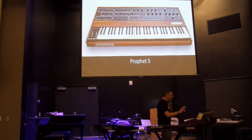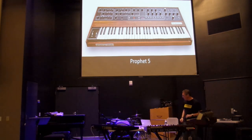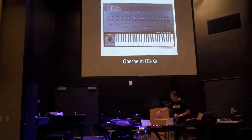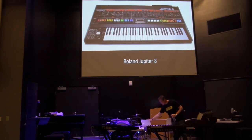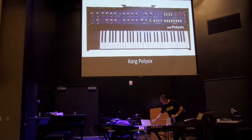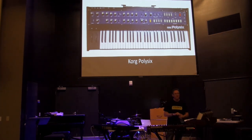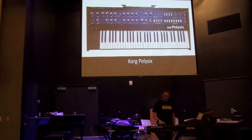And just like with the Minimoog, the success of the Prophet 5 led to a ton of similar instruments. The Oberheim OB-Xa, that's very famous to be heard on Van Halen's Jump. That's a direct copy of the Prophet 5. The Roland Jupiter 8, the Korg Poly 6, the Moog Memorymoog, on and on. There were all these really, truly legendary synthesizers that all copied the ideas of hooking a microprocessor up to a single panel and letting you save the sound.